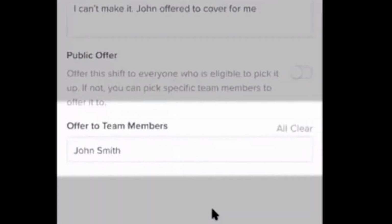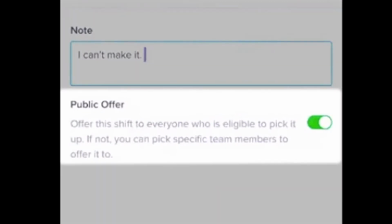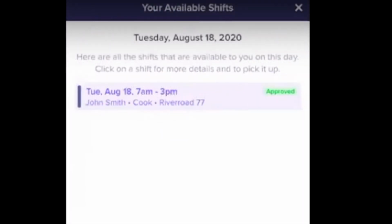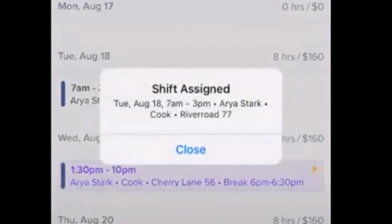Managers have the option to choose whether employees need approval to confirm the swap or if they can do it on their own. If no one has volunteered, the request can be made public and sent to everyone that's qualified to cover their shift. Managers can choose whether or not they need to approve public requests. To pick up the available shift, an employee simply taps the shift and accepts it. The entire team's schedules will automatically update.